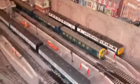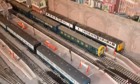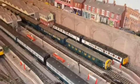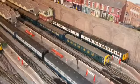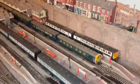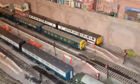This 4TC unit there I bought at an exhibition. It was on the stall of the club that was hosting the exhibition, and I got the whole thing for 10 quid. I've tidied it up a bit, but it needs a little bit more work done on it. But for 10 quid, it looks the part. I'm happy.